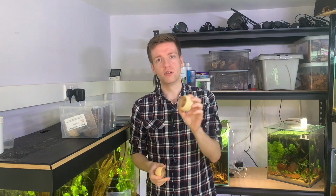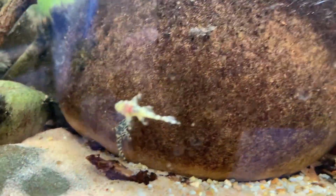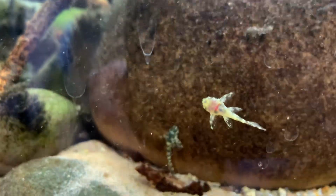It could also definitely be used for some of the smaller catfish species that like a bit of shelter. Young Hypancistrus plecs would definitely shelter in here quite happily. And yeah, all around, it's just a really nice shape and size of pod for your aquarium.